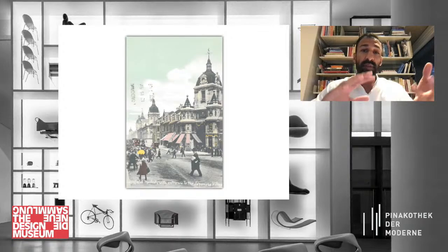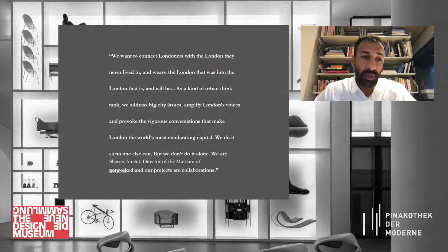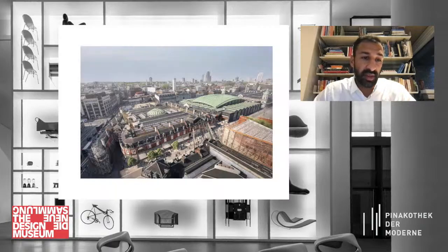So to convert a market building into a museum is a really complex idea, because a market isn't a museum, and a transformation of that sort is quite challenging. This is a quote from Sharon Ament, who's the amazing director of the current Museum of London. She thought of this building as a sort of urban think tank. They wanted it to become a kind of activist in London's present and London's future.